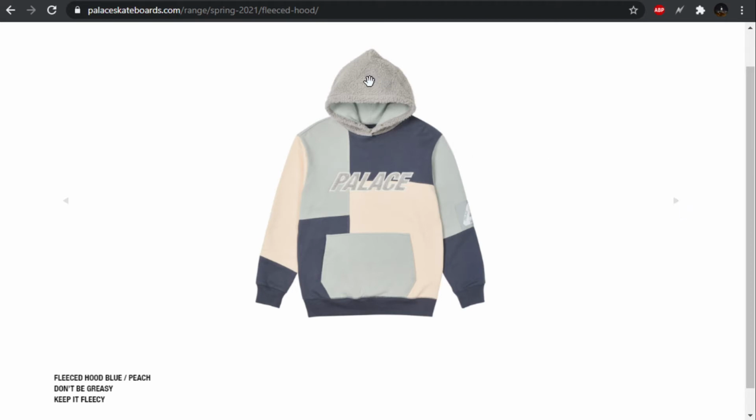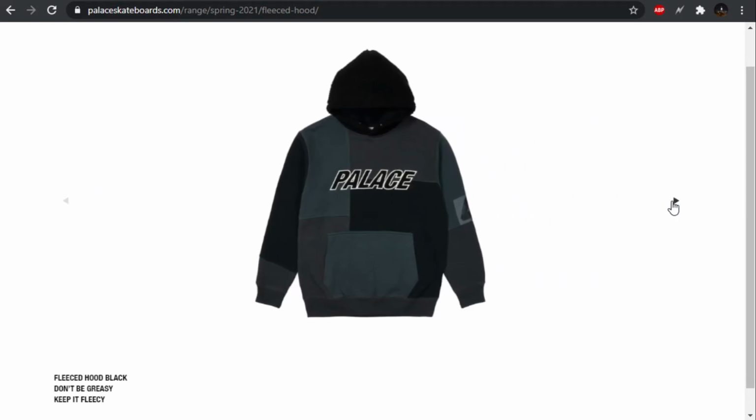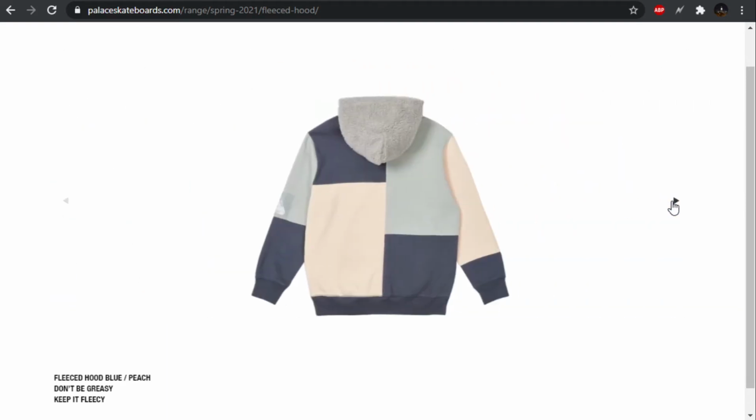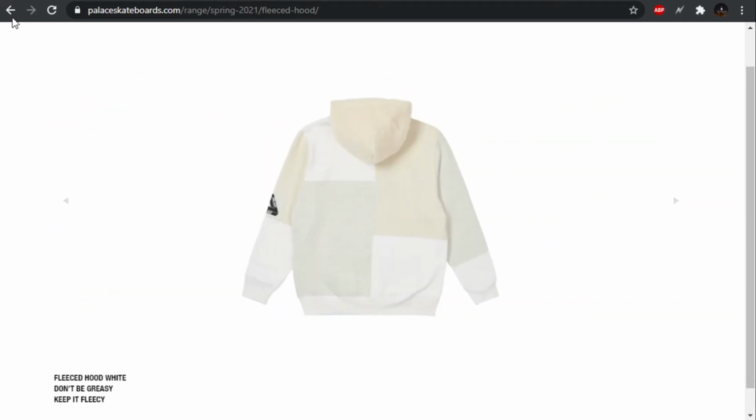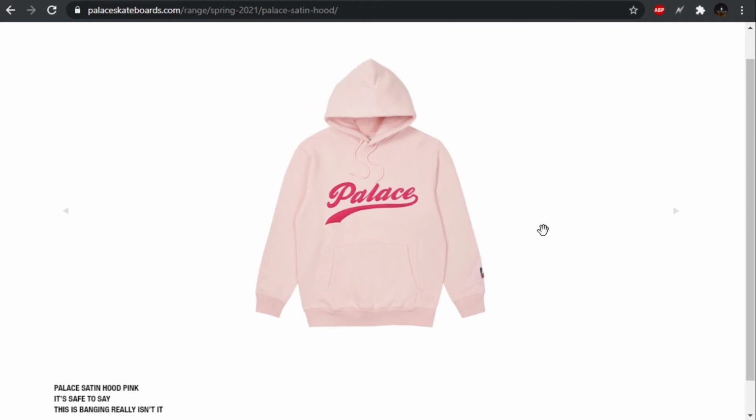We have a Sherpa hood. There's also a Sherpa Palace spell-out, and then a ton of different paneling that's going on. Colorways are looking interesting. I was kind of hoping for a really bright one, like some seasons they do a red, green, blue, all these different colors would have been kind of cool. We have the Palace satin hood.